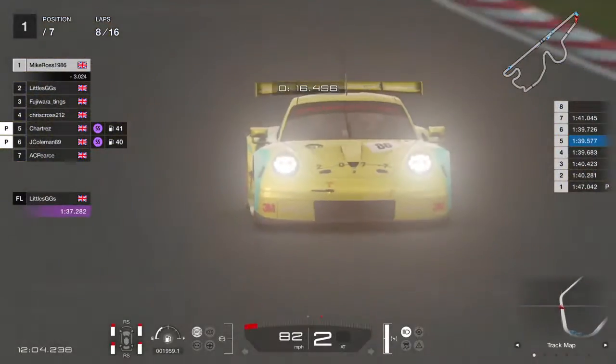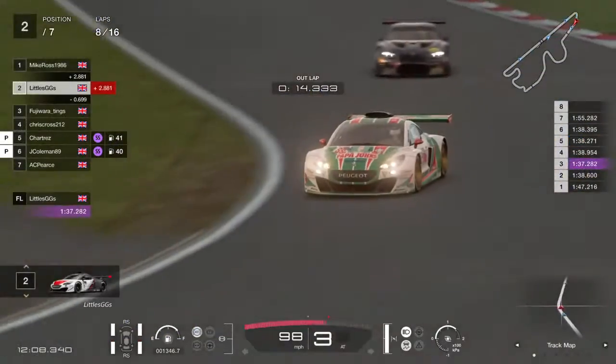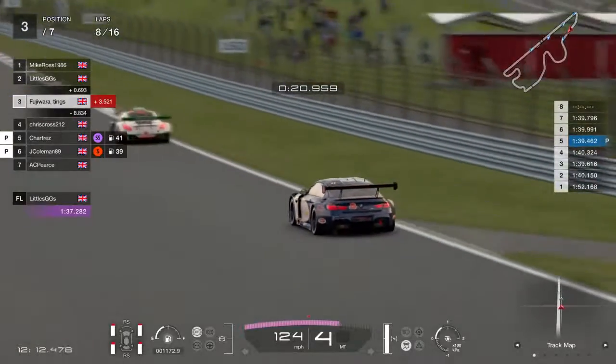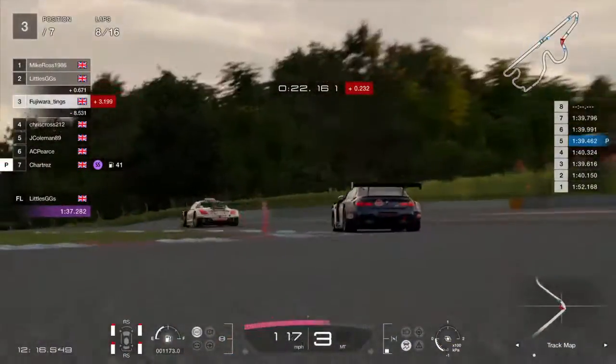So Chris has come out in second. So we're going to have a new leader. And Chris has come out just in front of Harry. So Harry's tyres are looking extremely good. His tyres are looking very, very good.